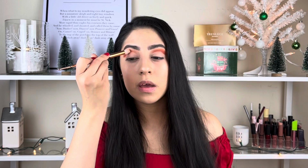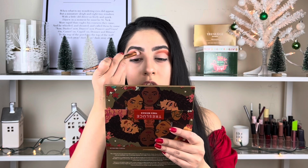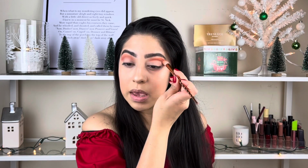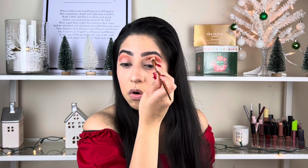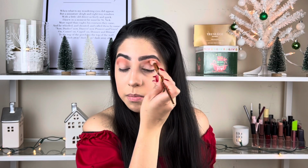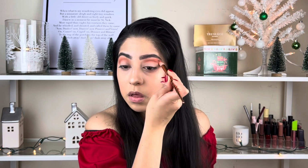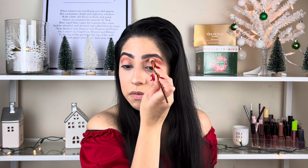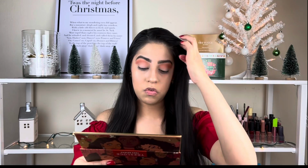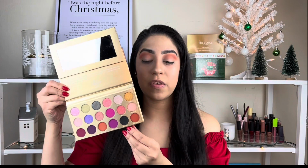Start blending the color just like that. These two can be a beautiful makeup look for fall or for winter. Okay, I have the feeling I want to do this makeup maybe for Sunday, even though I don't think we're going to go anywhere. Okay, now let's move on to the color I really want to use, which is called Midnight.